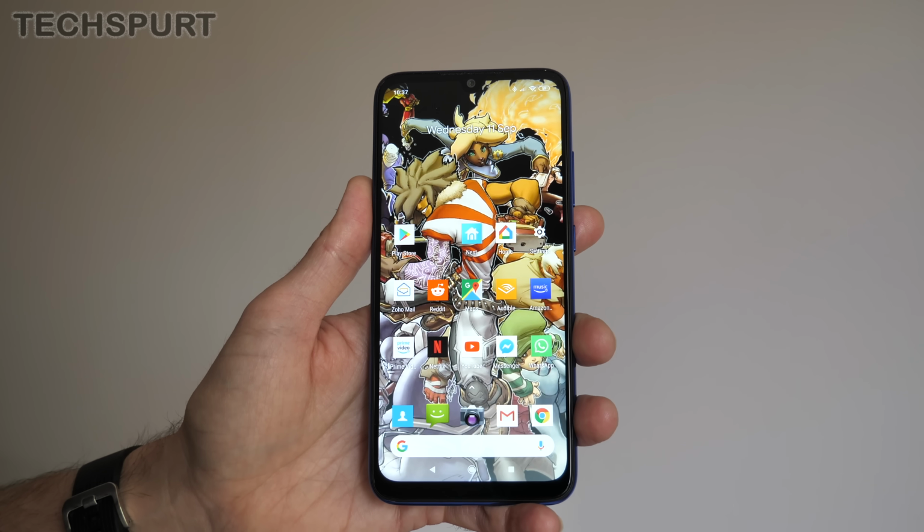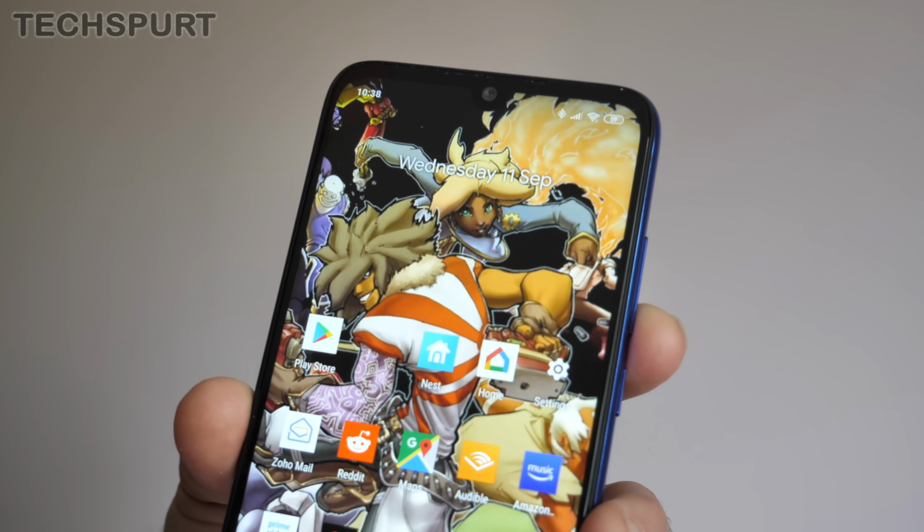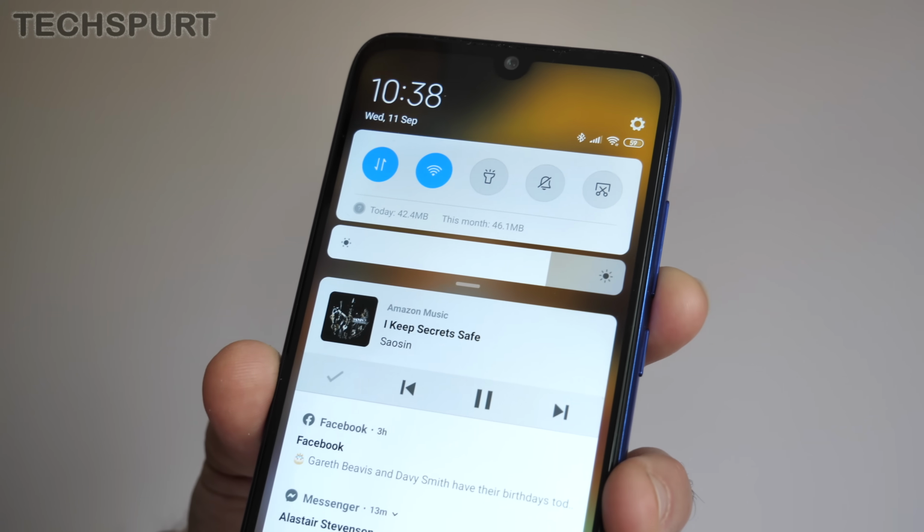And all of the other little quirks are present and correct as well, like notification icons occasionally not bothering to appear in the status bar, meaning I was constantly missing messages that were waiting. So yeah, Android launchers for the win.